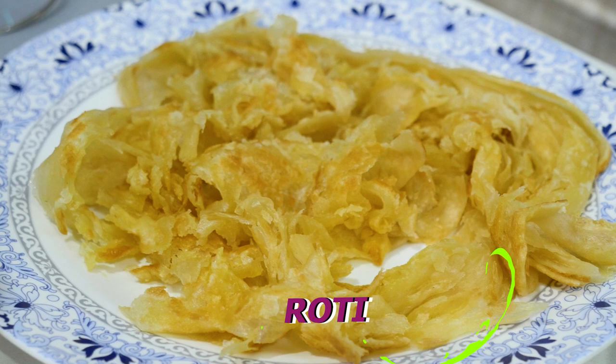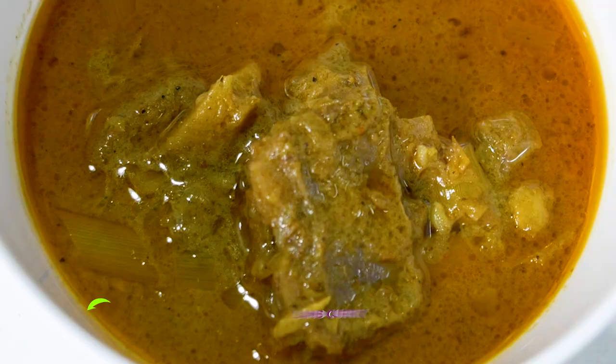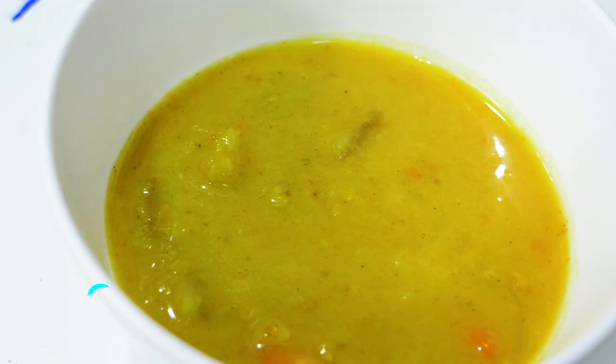Can you tell us a little bit about the curries and the roti? This roti tamada. Lamb curry. Yes, dan curry. Dan curry, what is that? Dan, this is like style, Indian style. Indian style? Yes, sir.